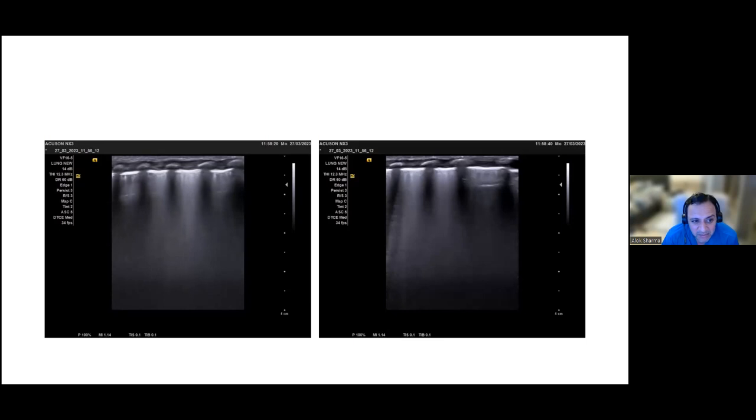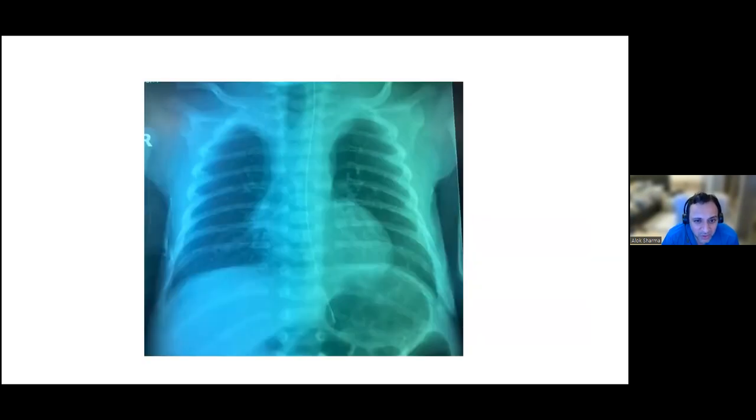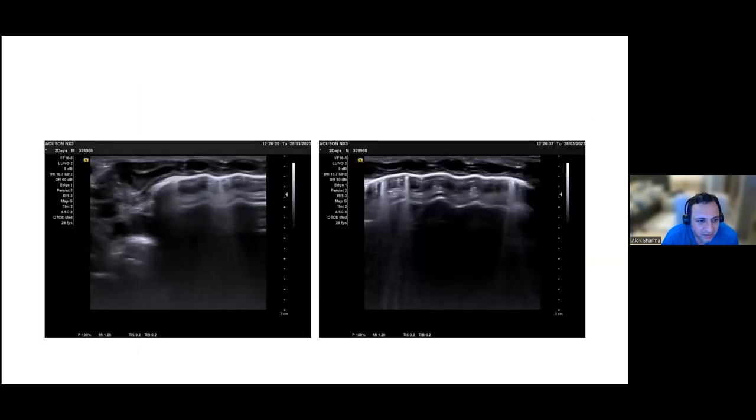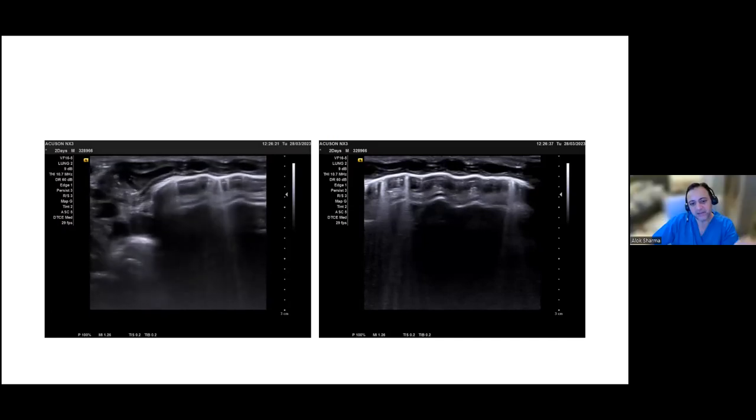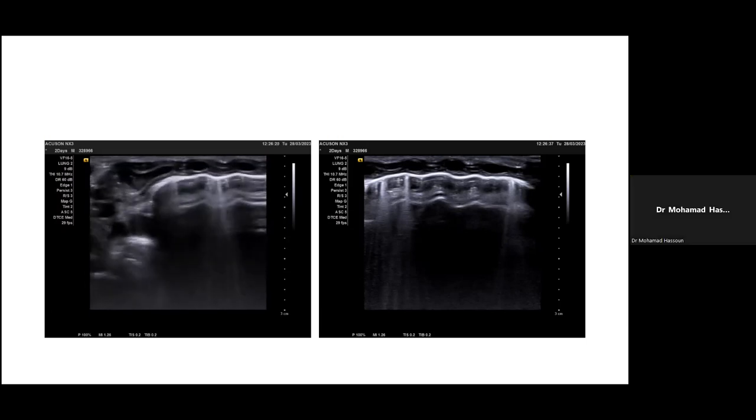I would probably hinge my bet on there being an element of surfactant deficiency here, because you do have subpleural consolidations. I was so confused, because I was so reassured when I did the ultrasound. The baby was looking fine. My ultrasound showed some B profile, but looked like TTN, so I was happy. My gut feeling is that even if you thought of RDS and you did a lung ultrasound score on it, you would not have met the profile for surfactant at that stage. No, so I don't think it would have altered your management.